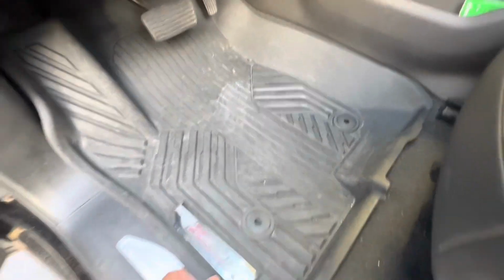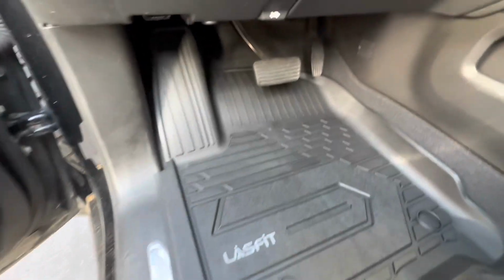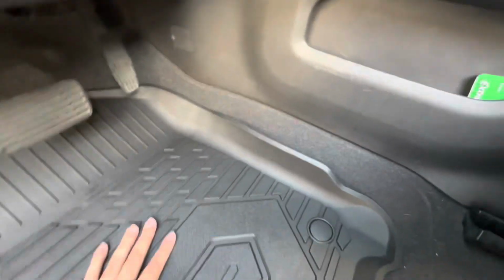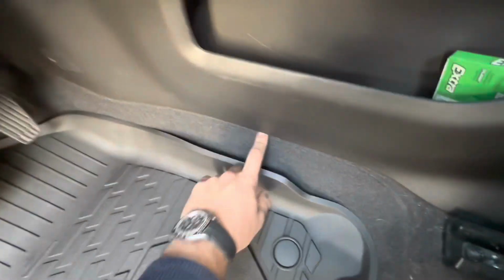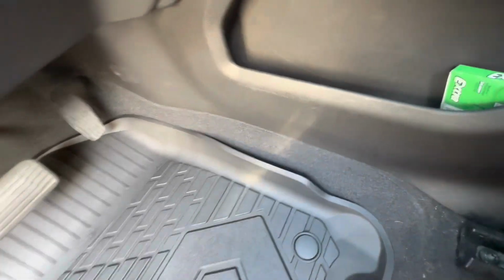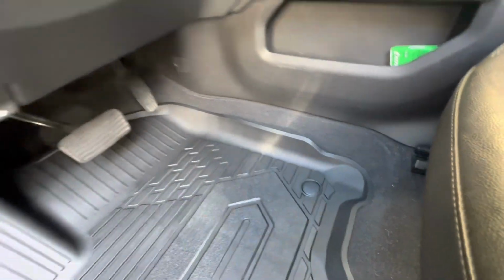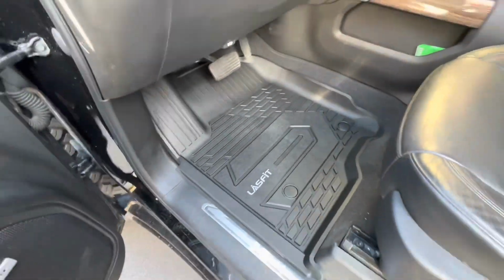And then let's put in the Lasfit ones. Overall fit and finish of the Lasfit, it's pretty nice. I mean, they don't go too far up. They don't need to go too far up. The fitment is fairly good. It's actually pretty spot on. Obviously, it's rubber, so the heat will help it acclimate to the floor and go back to where it needs to be. But these actually are pretty good. Let's change the rest of them.